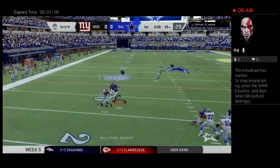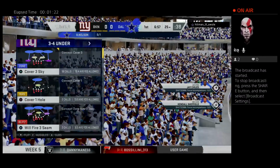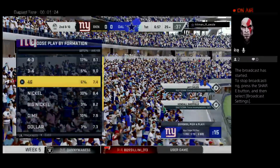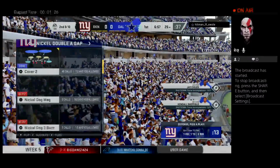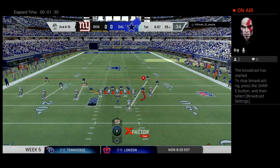On 1st and 10, Nelson, and that is incomplete. He couldn't hold on through the contact. Brings up 2nd down. You get a tight end like this, and you know he's used to dishing out punishment, but here, he's the one that has to absorb the contact, and as a result, unable to hold on to the football.